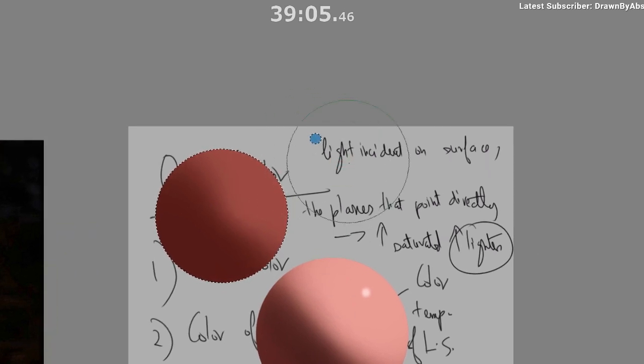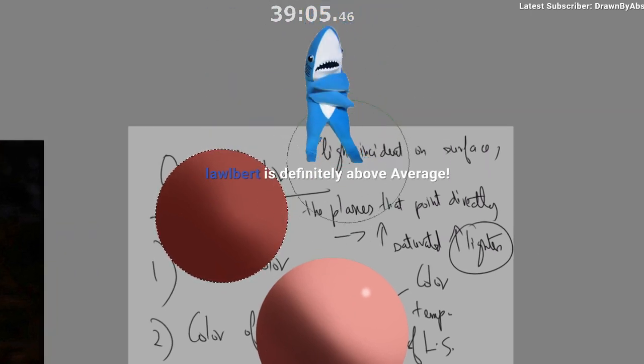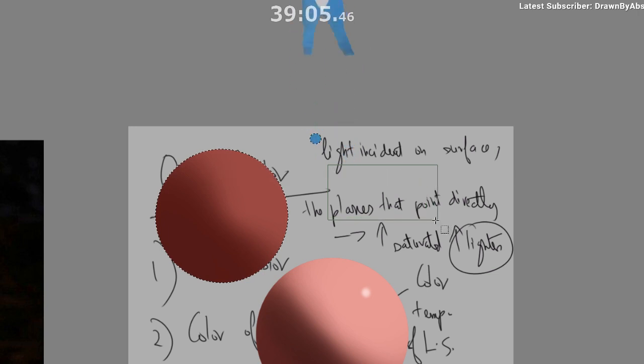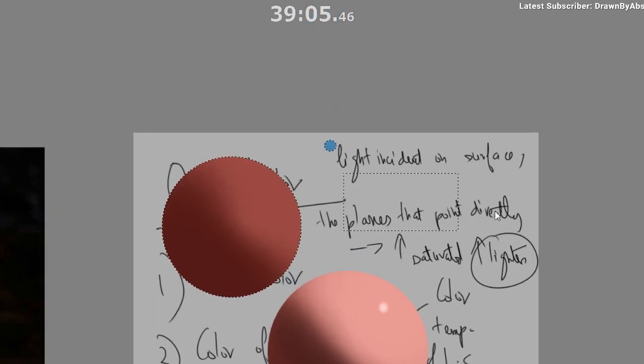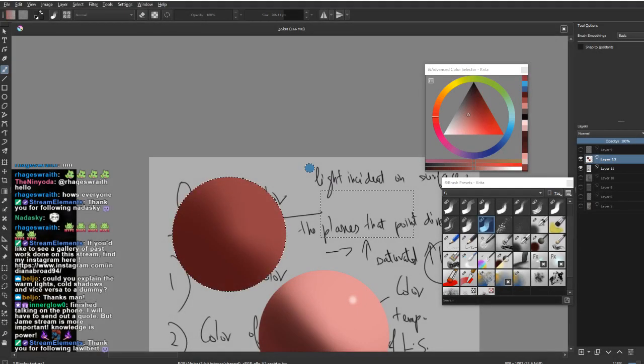Now you need to know color theory for this. You need to have a good solid understanding of color theory, otherwise it's gonna be a bit more problematic. For a red to go more in the direction of that blue light, what needs to happen is that the red needs to desaturate. I'll show you this all via my color selector right here. But you see this?